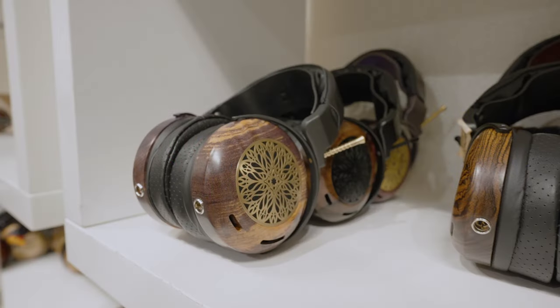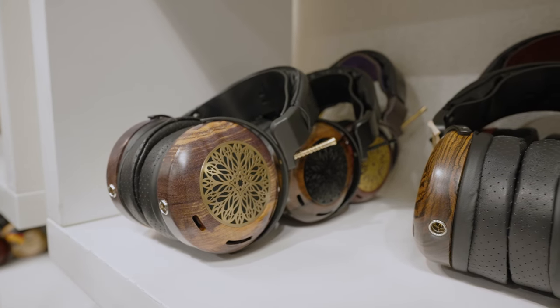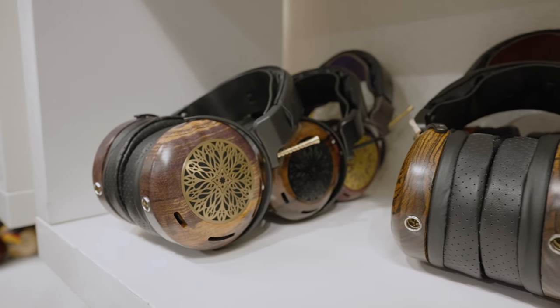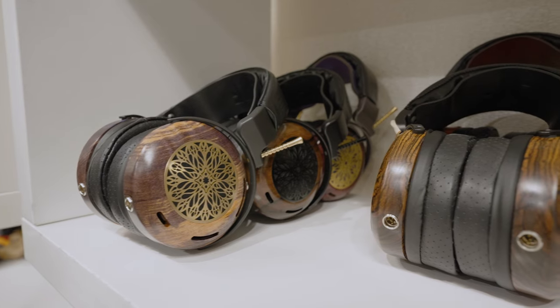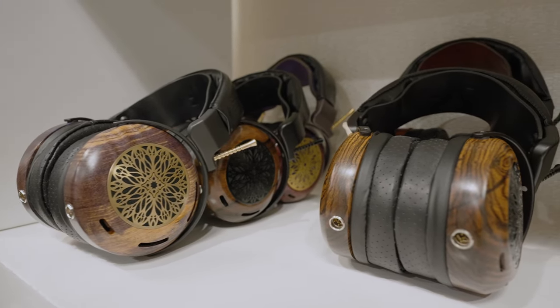It had warmth, it had detail, it had treble that was a little bit emphasized, a little bit more forward than a traditional dynamic driver that's tuned more to the Harman curve. But it still adhered closer to the ZMF house sound, in a planar magnetic way, doing things only a planar magnetic could, especially when it came to transients and resolution. So honestly, it might've been one of my favorite headphones for the money, period, at the show.